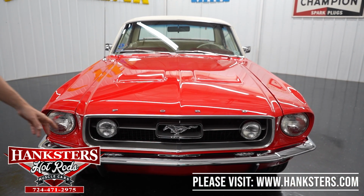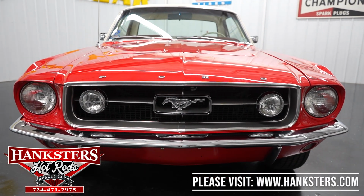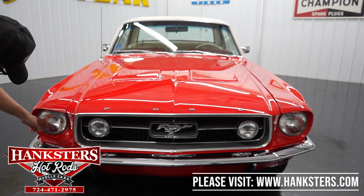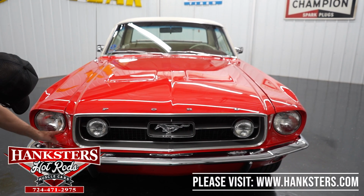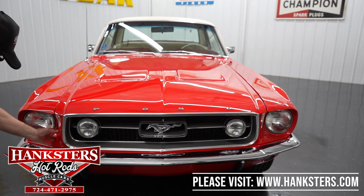GT style grille on this Mustang with the fog lights there in the middle. Of course, the iconic Mustang logo in the middle. Glass headlights good on both sides. The paint in and around them, very nice condition. The bezels painted, the surrounds painted.